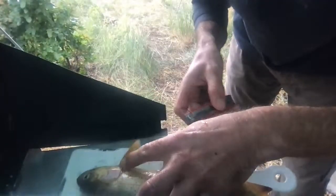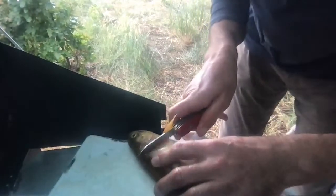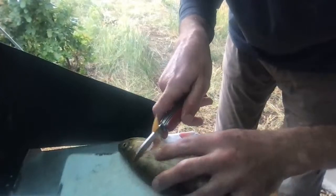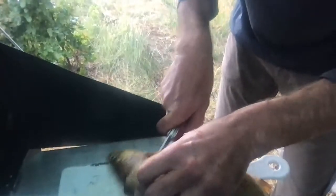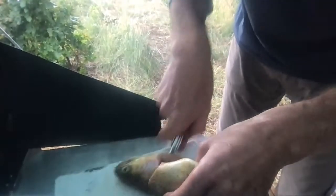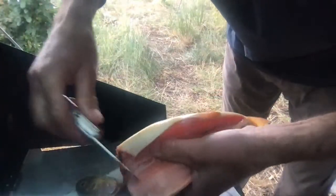So I'm going to go ahead and remove the head here. If you don't want to watch this, if you're squeamish, then don't. If you're going to remove the head of a trout, I just go behind the first fin here in the gill. You just go like this and get it off. It's kind of hard to get into those bones sometimes. All right. So there we go. Here's an example of some of the blood that will be on there. So that's blood that's left over. So you can just simply scrape that off and you're good to go.